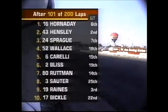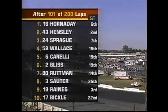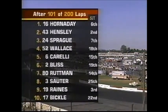Sprague is quietly the point leader, Phil, doing what he has to do. He sure is. He's really running well. He moved up a little bit from his 7th place starting position up to 3rd, and actually had caught Jimmy Hensley prior to the break.